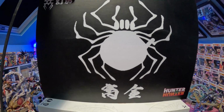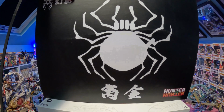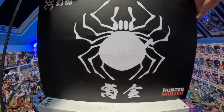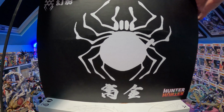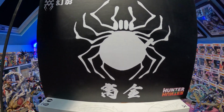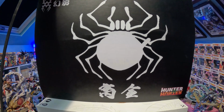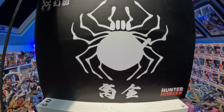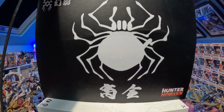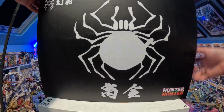Now, Uvogin is, of course, the big brute of the bunch. He's an enhancer, that's his Nen ability. And I think he's the strongest physically of the Phantom Troop. I'm not sure if he's the strongest overall, but he's definitely one of the strongest. When it comes to hand-to-hand combat he is the strongest, although it can be at a disadvantage against other Nen users. Whereas he might be physically stronger than Chrollo, I don't think he'd be able to beat Chrollo in a fight. I think Chrollo would be too powerful for him. But yeah, let's get this open.